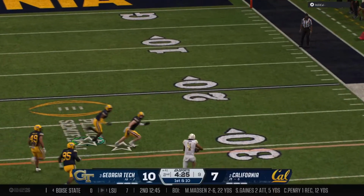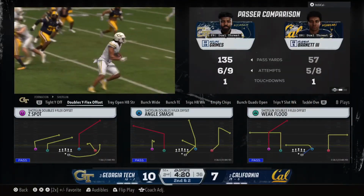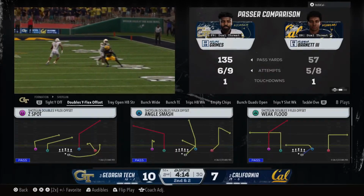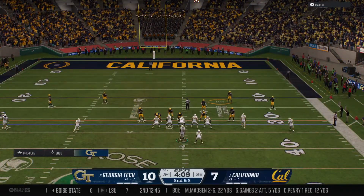Quarterback will throw this out of the RPO. They stopped the receiver, but that's a solid gain on that play. Well, the receiver does all the work here. Man, that is easy living for this quarterback. Really good footwork by the receiver, gets the separation, and at that point, it's just pitch and catch for the quarterback. Now it's second down here.